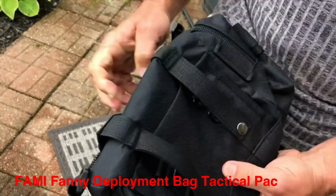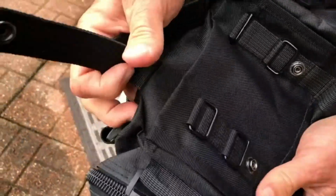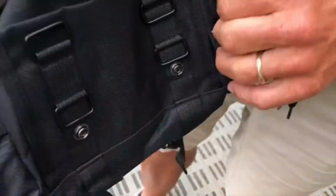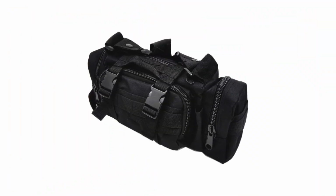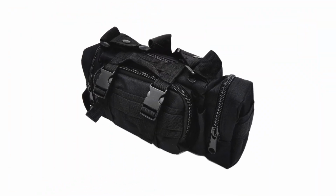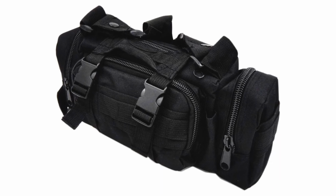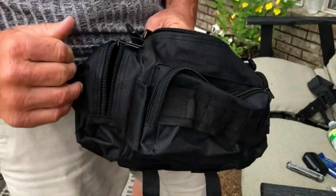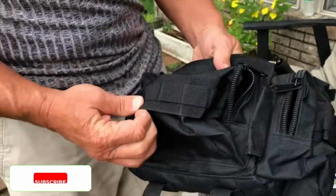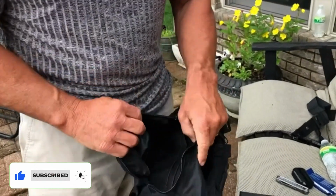Number 4. Fanny Deployment Bag Tactical Pack. The Fanny deployment bag impresses me with its large capacity at a compact size. The bag has a maximum capacity of 5 liters, plus some more when using the MOLLE system. I can configure the pack to carry in many ways. Using the attachment points, I can make this bag a chest pack or wear it as a fanny pack with its long strap. My favorite is the internal organization, as it holds my keys, wallet, smartphone, and more compact tools for hiking or camping.